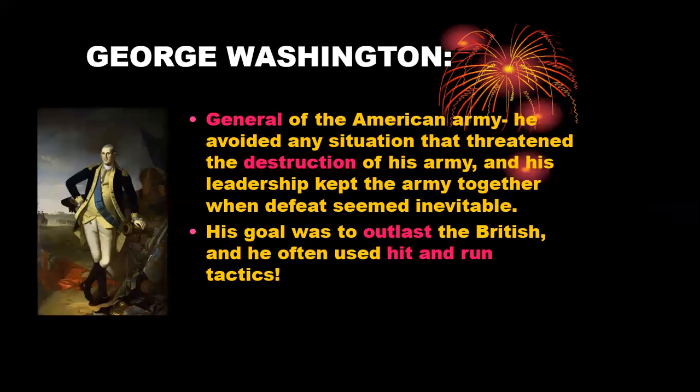Americans. All right. Washington, of course, he is the general. He's the top guy. He is also going to be known for avoiding any situation that could possibly destroy his army. He would only fight when he thought he could win. Otherwise, he would use hit and run tactics, ambushes, to basically draw out the British, and the goal is basically just to survive longer than the British can. Pester them so much that they just give up.